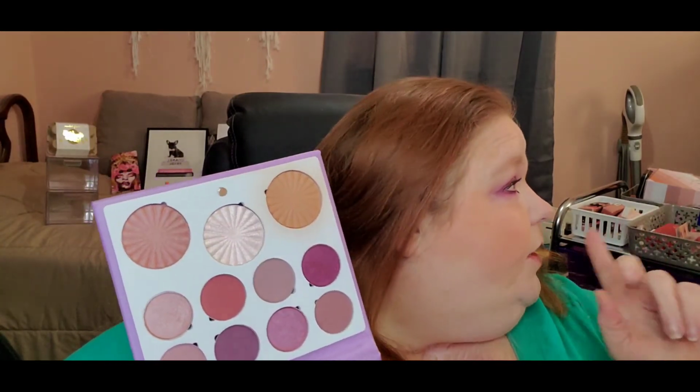But I am so happy that I have this in my collection. These shades are right up my alley. I love the OFRA formula. I love their highlighters. I'm starting to love their cheek products as far as their bronzers and their blushes. I just purchased the new Ride or Die Duo. I haven't tried it yet, but I've got it back there, right there, that box. That's what's in that. So I'm excited about that.